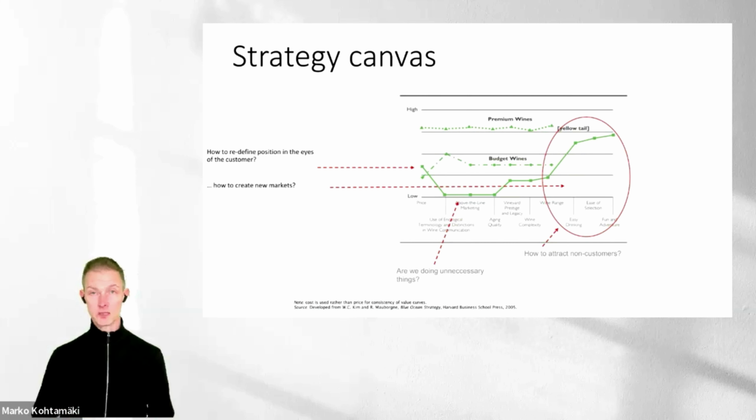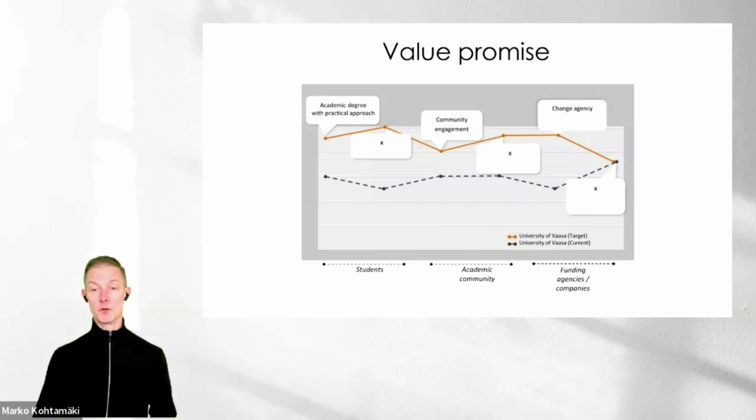Overall, I think that the tool is extremely valuable. It's a good way of synthesizing the value promise of any organization, and it can be easily used in a real-time, live discussion. What we are trying to do in this exercise is to achieve a common understanding about our value promise for 3 different customer sectors: students, the academic community, and then funding agencies and companies. This we have predetermined as broadly our subject area's customer segments. Now, it's easy to understand that customer segmentation is much more complicated than this.